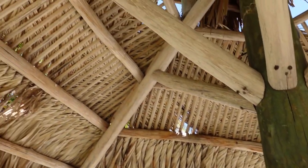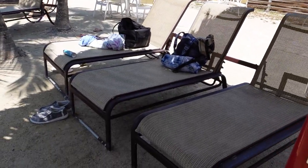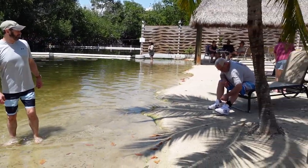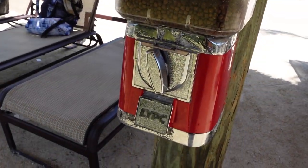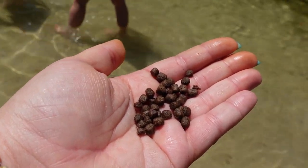They have these little tiki hut umbrellas here. You can just lounge here by where the fish are. It's a big lagoon here, with seats, and then you feed them here. Now we're gonna feed them so you guys can see how it is.